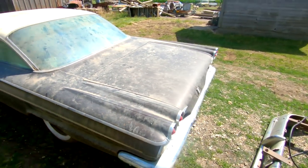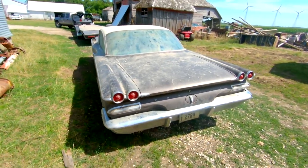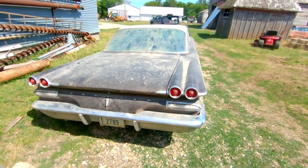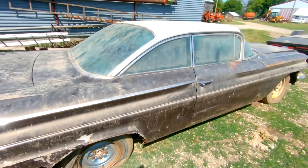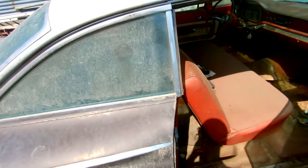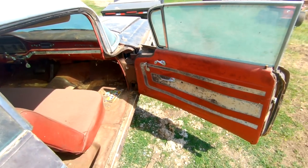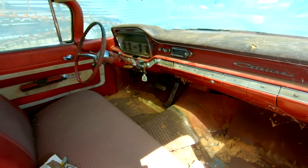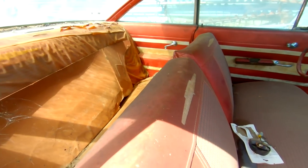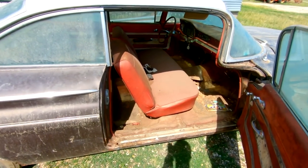So the first car is an original paint, 1960 Pontiac two-door hardtop. It's a brown, like a copper brown color, maybe not copper, but a little darker, but it's a brown color with a white top and this nice red interior. It's a Catalina, so it's the bottom of the barrel, but it's a pretty nice survivor.